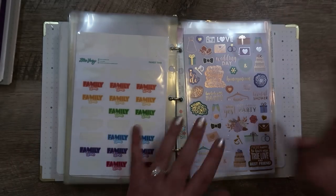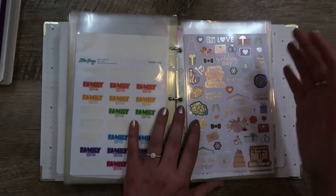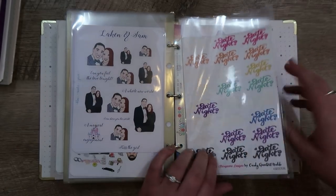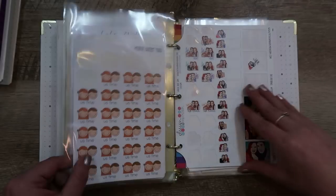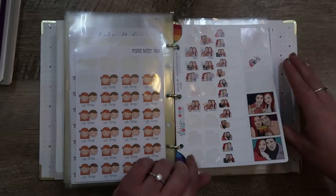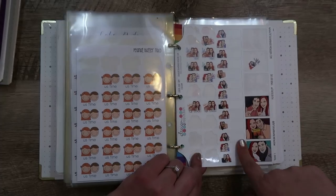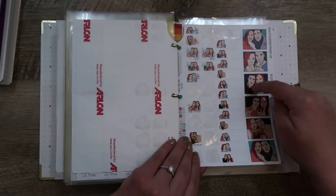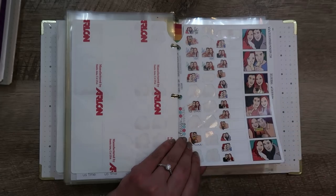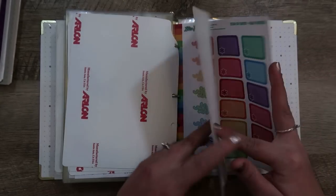And then we have date night kind of section, like love and things to do with Sam. So I've got the wedding stickers, I've got our personal stickers, date night stickers, date night. These I love from Peanut Butter Taco that are custom to look like us. We have these ones that look like us that Design Pandemonium made that Sam had made for me for my first birthday when we first met. More date night stickers, date night.